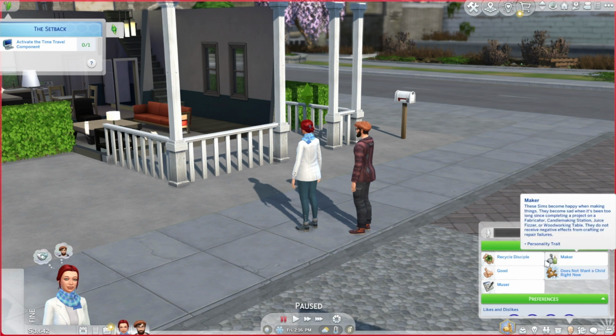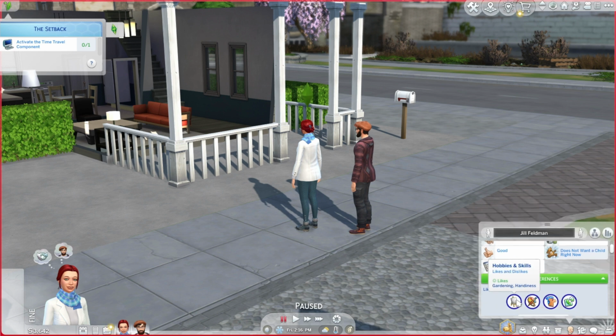And I like going through the Sims info and seeing what they like. She likes gardening and handiness. She's a good person. She likes red, green, hipster fashion, boho fashion, spirited Sims and whatnot. She doesn't want to have a child right now. That's actually from a mod I'm playing with. She's a muser and I think a cycle disciple, and I don't remember what the other trait is that she has. But I'm always trying to incorporate those things whenever I do a renovation.